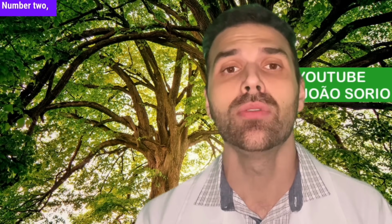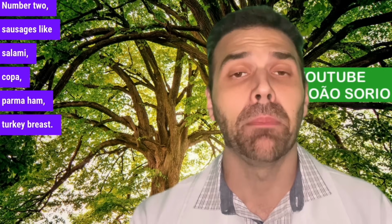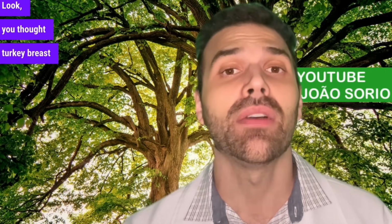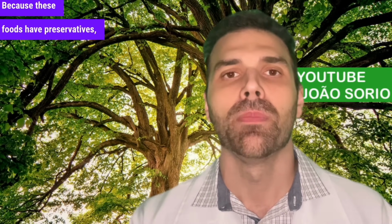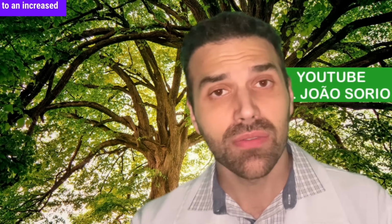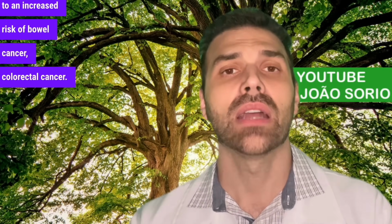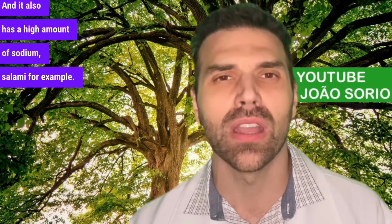Number 2, sausages like salami, copa, parma ham, turkey breast. Look, you thought turkey breast was healthy, and it's not, alright? Because these foods have preservatives, nitrates, nitrites. They've even been linked to an increased risk of bowel cancer, colorectal cancer, and it also has a high amount of sodium. Salami, for example.